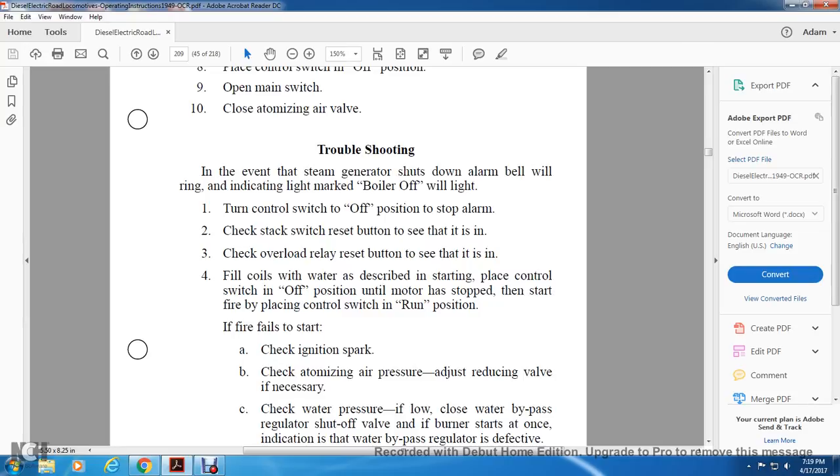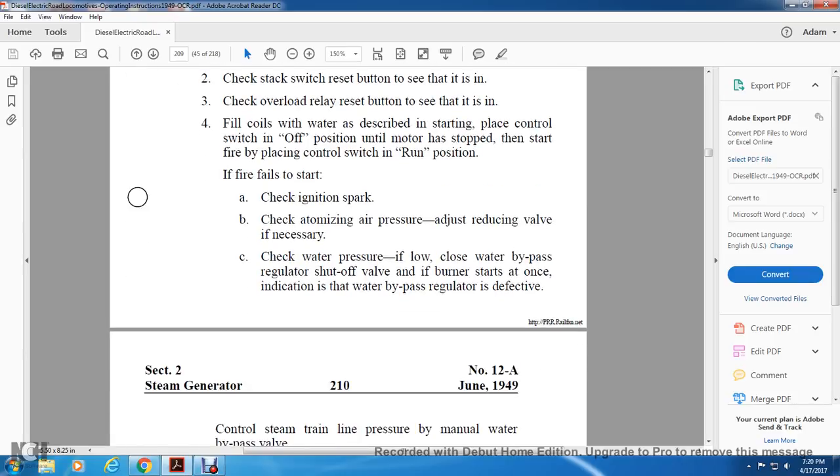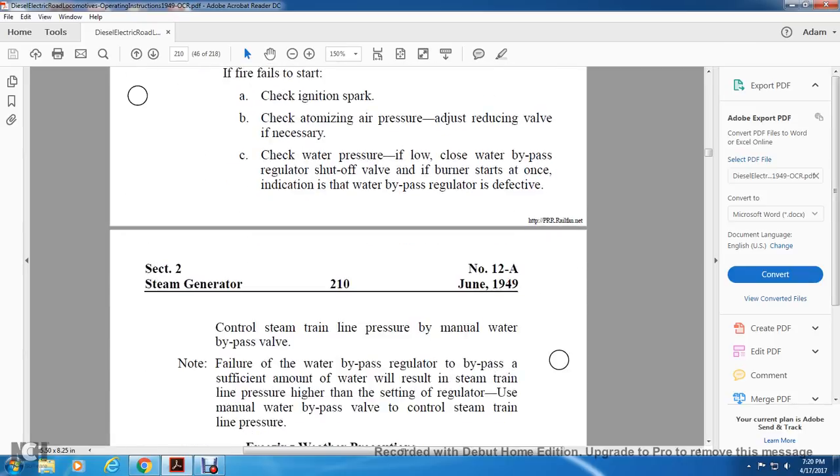Place the control switch in the off position until the motor has stopped. Then start the firing by placing the control switch in the run position. If the fire fails to start, check the ignition spark. Check the atomizing air pressure, adjusting the reducing valve if necessary. Check the water pressure. Close the water bypass regulating shut-off valve. If the burner starts once the water bypass is closed, the bypass regulator is defective.